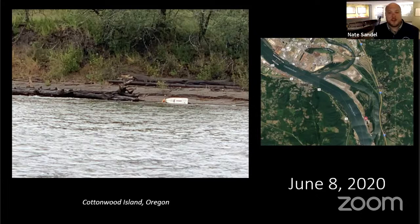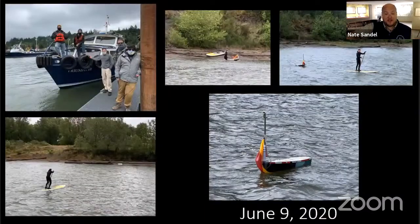This picture right here was sent to me by Captain Elroy Olson, who was our special guest today, who actually took this picture while piloting a ship right by where the mini boat was. We really appreciate all the photos that Captain Olson has been sending us along the way. So the mini boat Liberty sat at Cottonwood Island for 2 days.